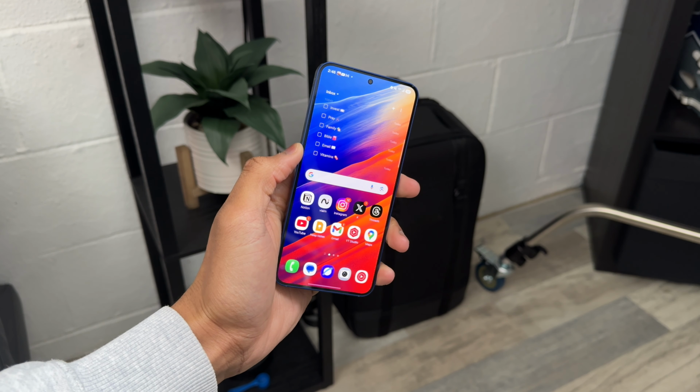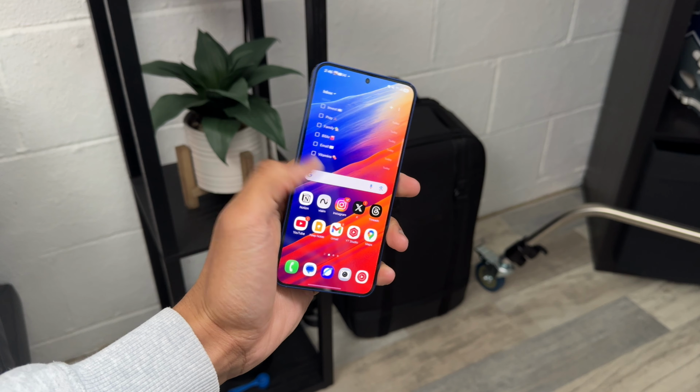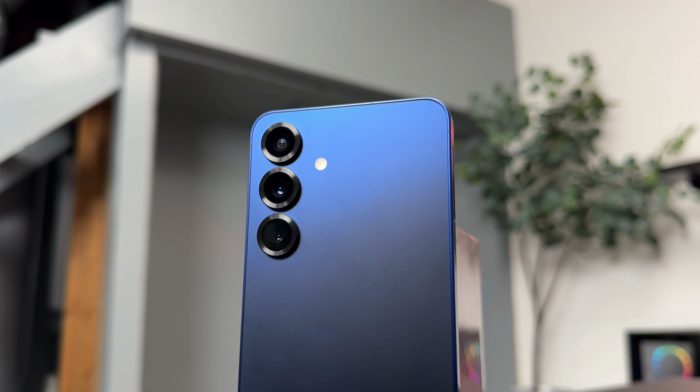And if you want a phone that feels a bit more quality and still won't break the bank, the Galaxy S25 has got you covered.